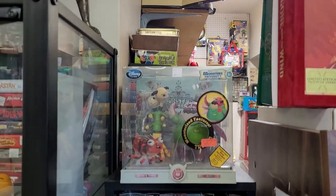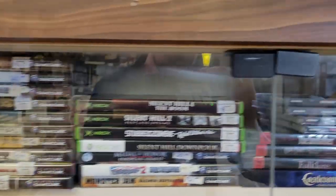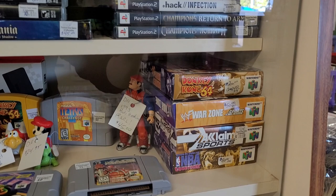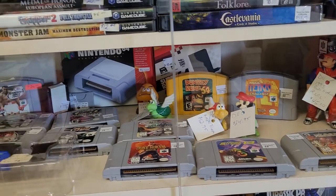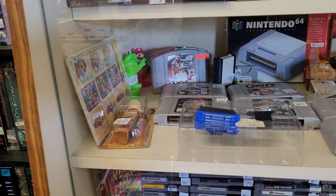Gone with the Wind. Interesting. Yeah, this store gives me very much a thrift store feel, but I love it. These are the types of cases that you just never know what you're going to find inside, right? Some great games in there. Donkey Kong 64 was a huge game for me back in the day. Played the heck out of that one. I love the yellow cartridge.